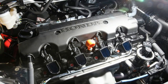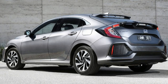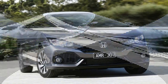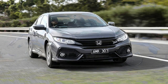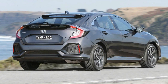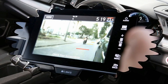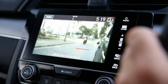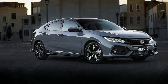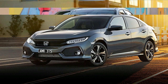Seeing that this car is differentiated by its boot area, there is good news for buyers. The new hatch has a class-leading cargo hold of 414 liters, which makes it bigger than the Hyundai i30, 395 liters, Volkswagen Golf, 380 liters, Toyota Corolla, 360 liters, Subaru Impreza, 345 liters, and Mazda 3, 308 liters. The boot area is wide and deep, enough for a golf bag or 4 suitcases, according to Honda.